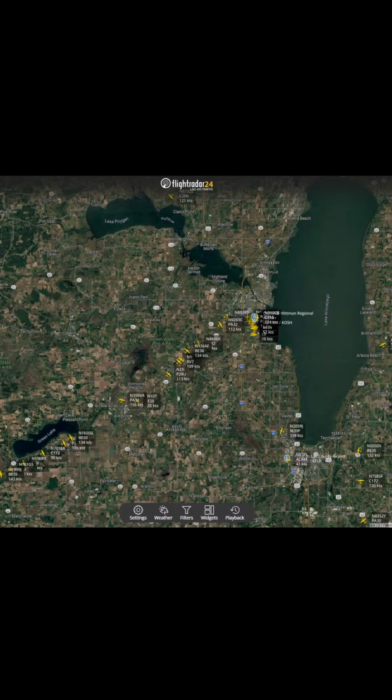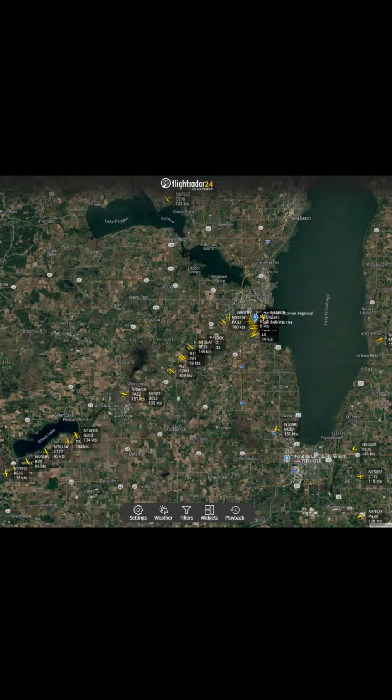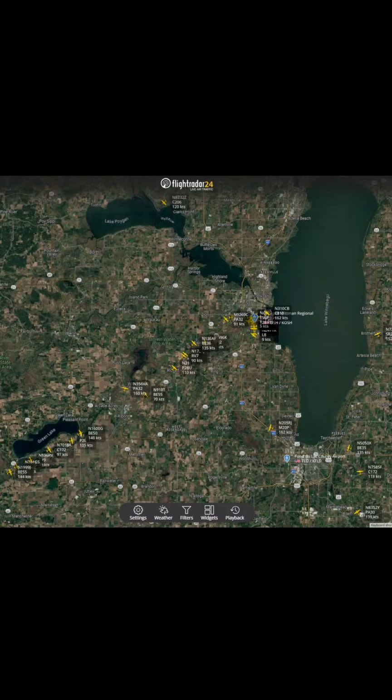The starting point of the procedure is Puckaway Lake. If you have not already joined this line, you can proceed to Puckaway Lake. 1,800 feet and 90 knots is preferred for everybody. If you absolutely cannot do that, you have to go faster, 2,300 feet and 135 knots. Oshkosh is landing runways 9 and 36 this afternoon. The altimeter we got is 3016. So be familiar with the procedures for 9 and 36.